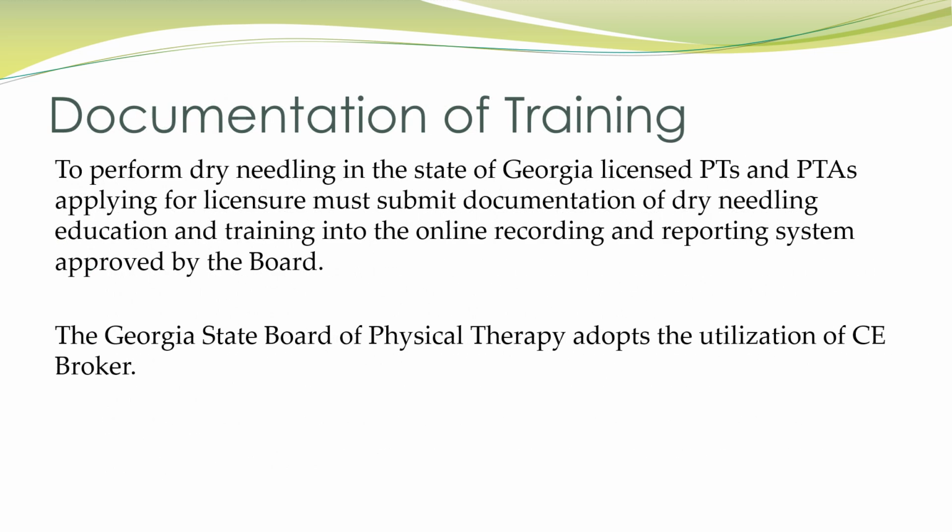To perform dry needling, physical therapists and assistants applying for licensure must submit documentation of dry needling education and training into the online recording and reporting system that was approved by the board, and in this case it's going to be CE Broker.